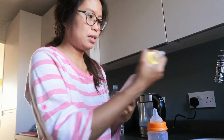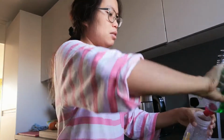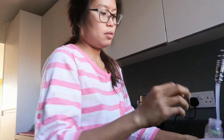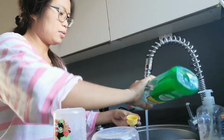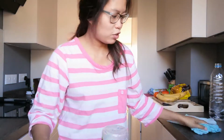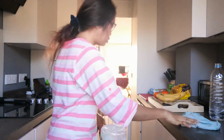Yeah, so guys, I'll just wash quick bits of my son's baby bottle. Just a quick wash of my son's bottle. Next is just a quick wipe of the work surface.